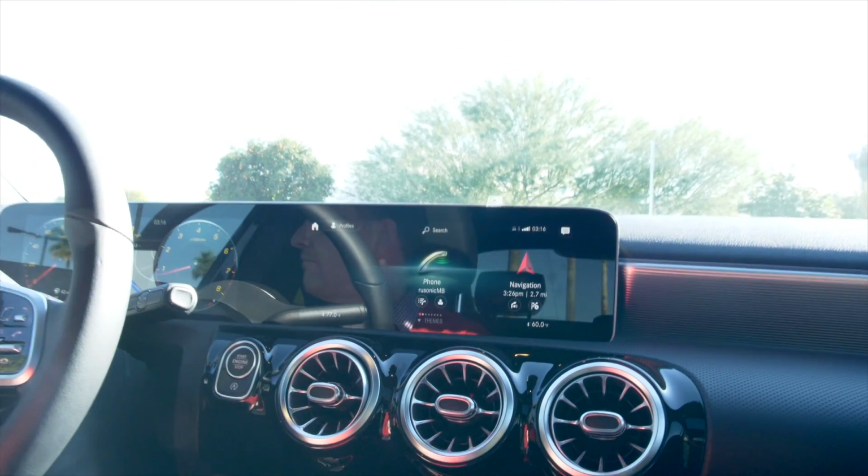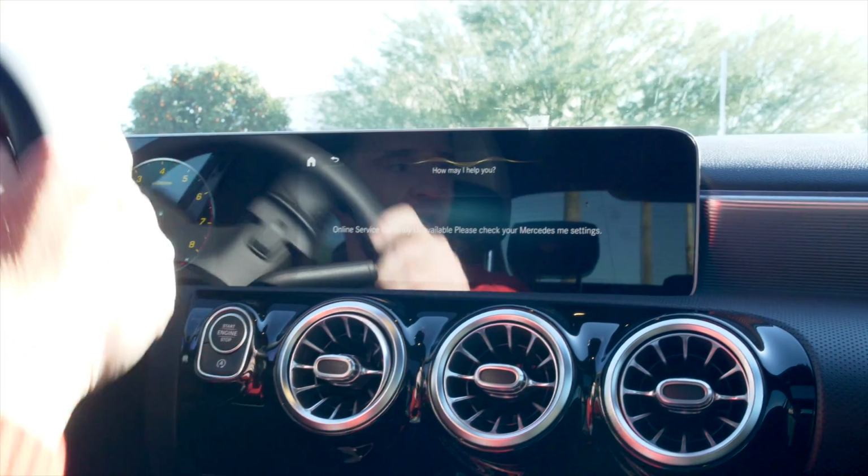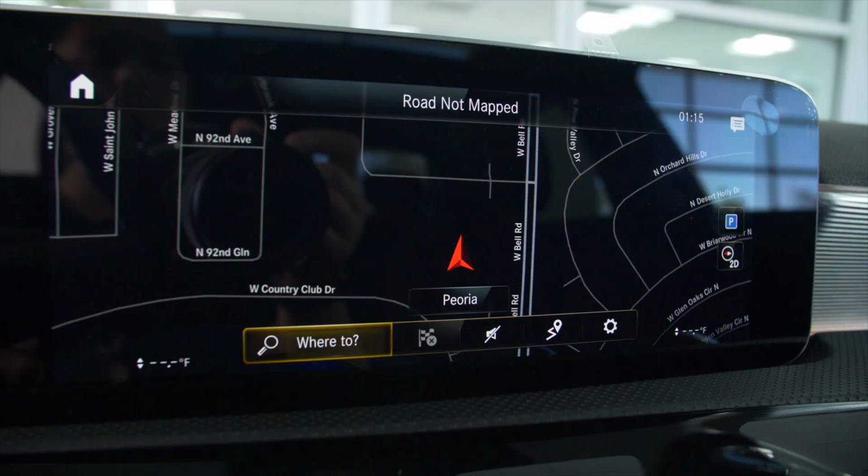I mean, we just got this car. It's been here 3 days. I've been going through it. Mercedes-Benz hasn't even given us the training on it, so I'm learning with you guys as we go along. Let's learn together, shall we? Here we go. Here comes the augmented reality.